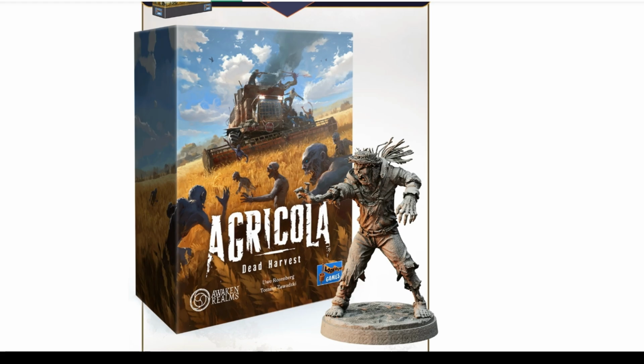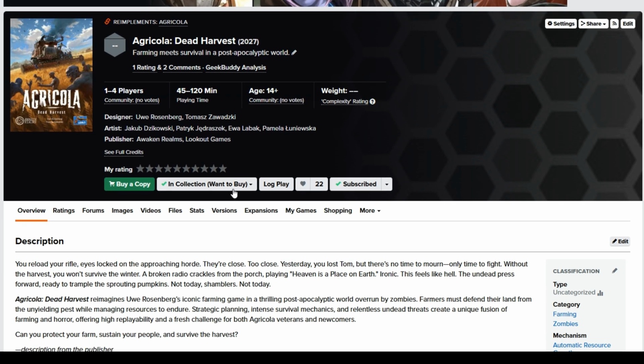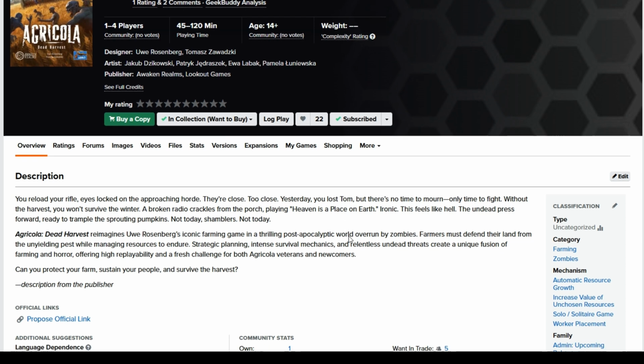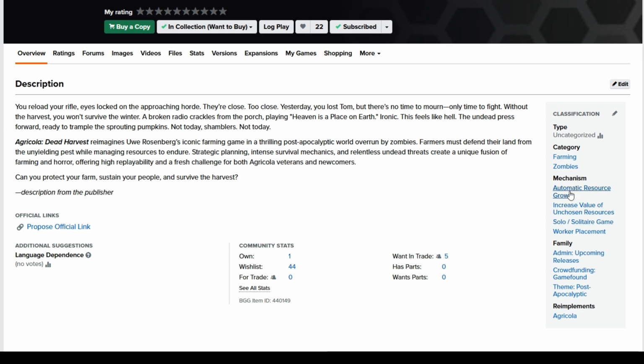Now, if I'm switching over to Board Game Geek here, not much else is seen. I think it's interesting that a lot of the mechanisms here are preserved from Agricola, like the increased value of unchosen resources, automatic resource growth, worker placement. That's what Agricola is all about.